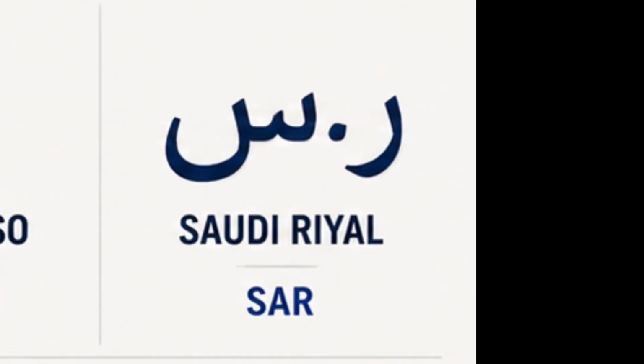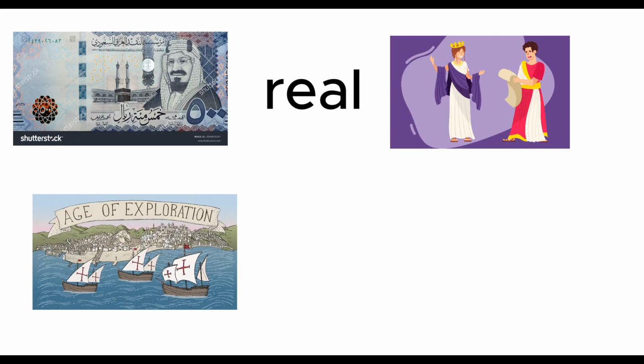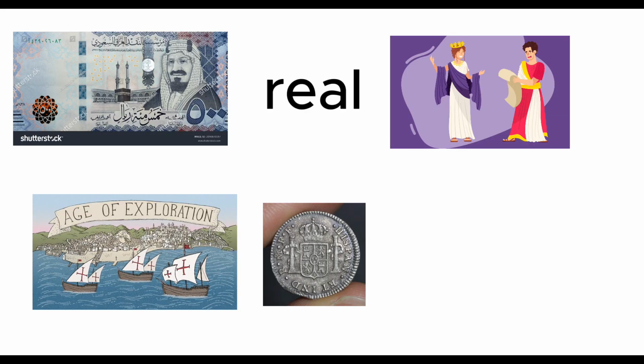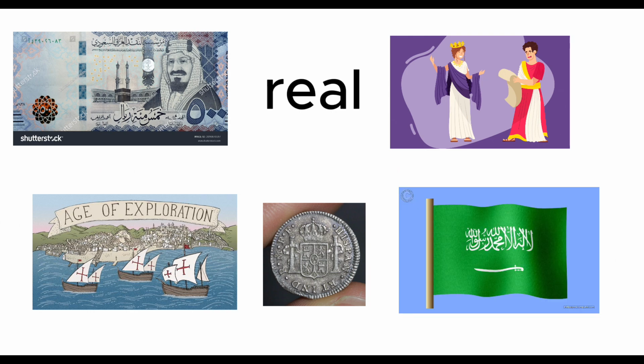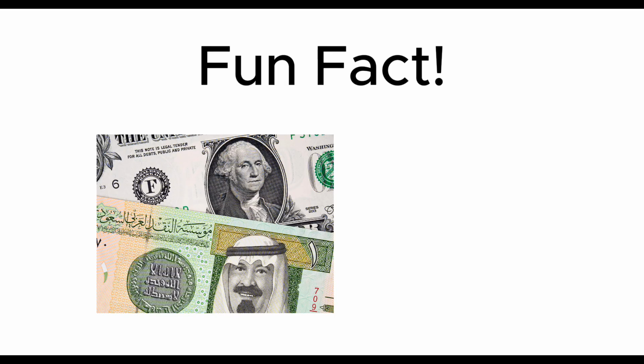Saudi Arabian Rial. Saudi Arabia's currency is the rial, a name that comes from the Spanish word real, meaning royal. During the Age of Exploration, Spanish silver coins spread across the world, and many countries adopted versions of the name. Today, the rial is used throughout Saudi Arabia and is divided into 100 halalas. Fun fact: the Saudi rial has been pegged to the US dollar since 1986, meaning its value stays almost exactly the same relative to the dollar.